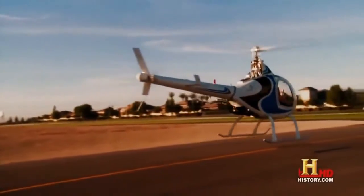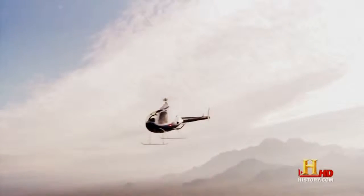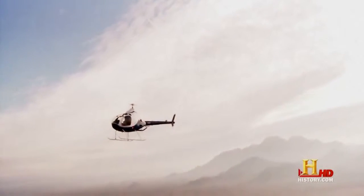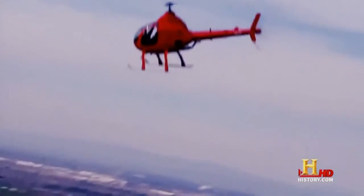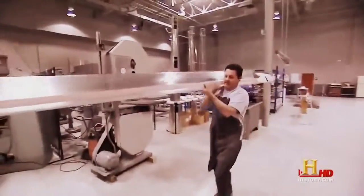Rotorway's two-seat A600 Talon is just over $100,000, some assembly required. It can fly as fast as 100 miles per hour. It can reach a ceiling height of approximately 8,000 to 10,000 feet. And it is designed to give everyone the satisfaction of flying in a helicopter. We think that anybody can build this helicopter.